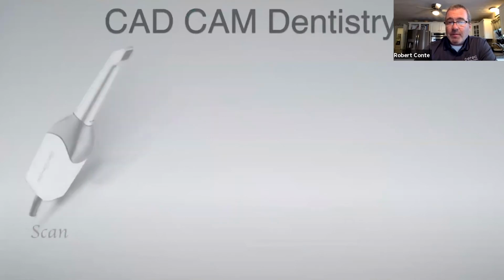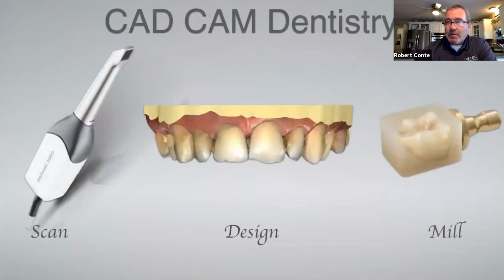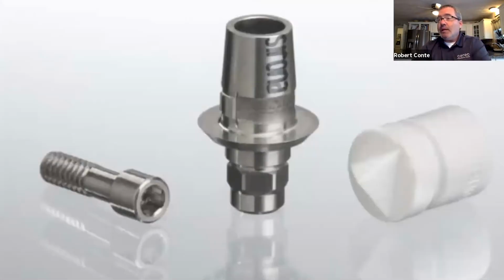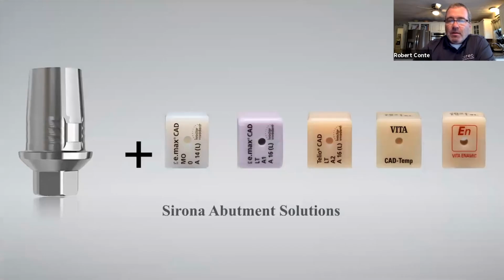With CAD/CAM dentistry, we get it. We scan, we design, we mill. Or in the case of an implant, we scan and design. So let's look at the materials involved with this implant workflow from Dentsply Sirona. You're going to be ordering an implant-specific tie base, and with that tie base comes a scan body. You've got many different material options, anywhere from temporary materials to Emax, Vita, as well as Dynamic from Vita. There's also a zirconia solution.